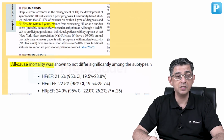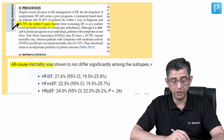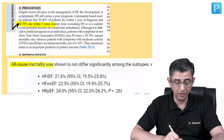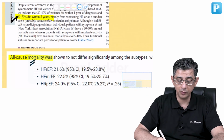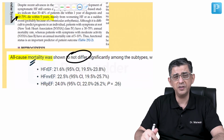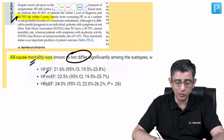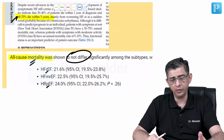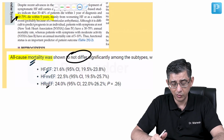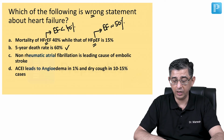He says as much as 60 to 70% of patients can actually die within 5 years of diagnosis when they're suffering from heart failure. And when it comes to the current data, he has mentioned that the all-cause mortality was not sufficiently different. Just to give you values, for a reduced ejection fraction, it's going to be 40%. For preserved, it's going to be 50%. So not too much of a point difference, I would say, to make a significant impact on the mortality.